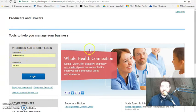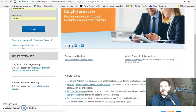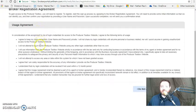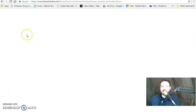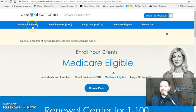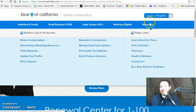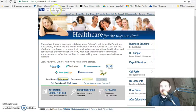So here's a place where you can register. Here, this is the Anthem website. See, so it's pretty boilerplate. Every carrier webpage. Here's Blue Shield. They have a place on the main page where you find the broker producer section. You can log in or register, and it'll take you through the steps. Type in your information, like here.